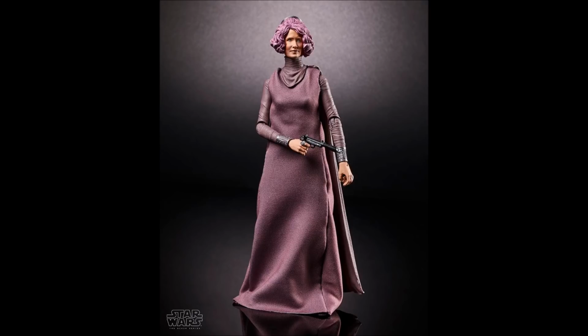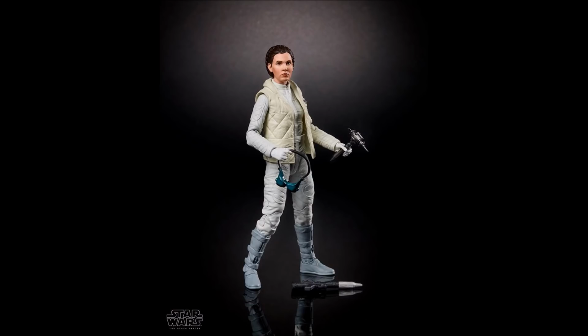I hope the rope will float as nicely in person as it does on those promo pics, but you do have Laura Dern's character, Admiral Holdo. Then we get a Leia Hot, and I'm super excited for this one. It looks super good, especially with that face printing technique. I wish we got a regular Leia with the face printing technique, because that would have been amazing. But this one looks amazing, and Leia Hot is still a popular outfit.